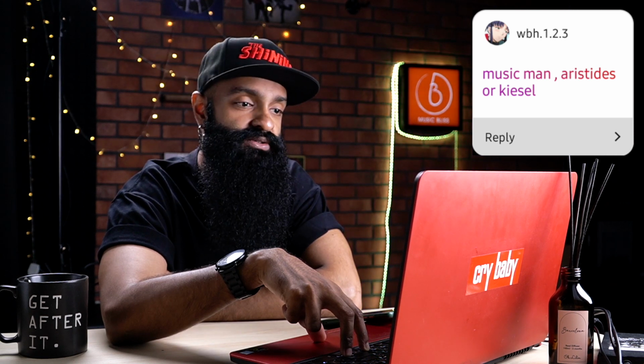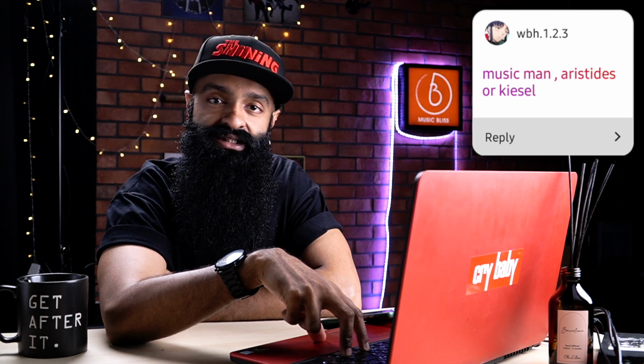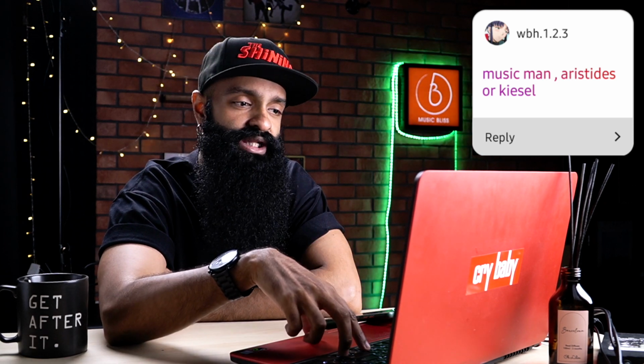And finally, if you like Music Man, I'm guessing you're going because you love the signature models from Petrucci, Steve Morse, Steve Lukather. So yeah, I have all three. I do have a Kiesel, an Aristides and a Music Man, and I seem to be playing the Kiesel the most because it's comfortable, it's a headless. I also was playing the Aristides a lot because of how it felt in my hands and how resonant the instrument was. The one that I play the least seems to be my Music Man.